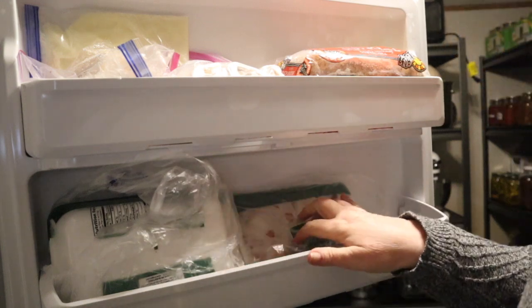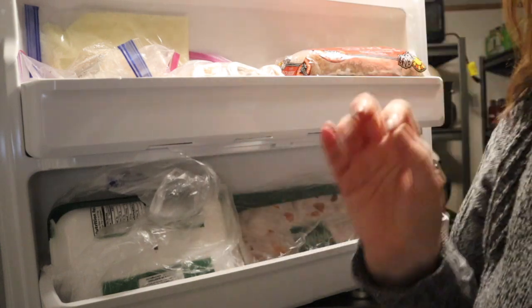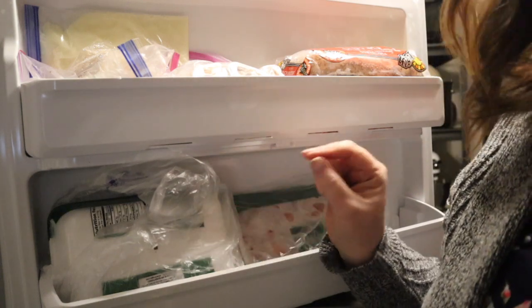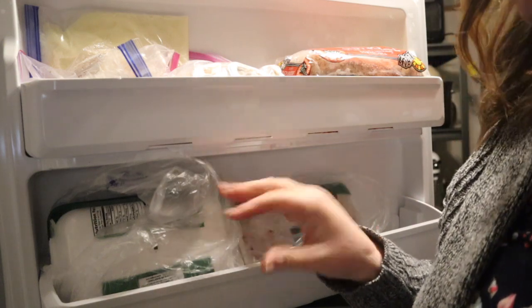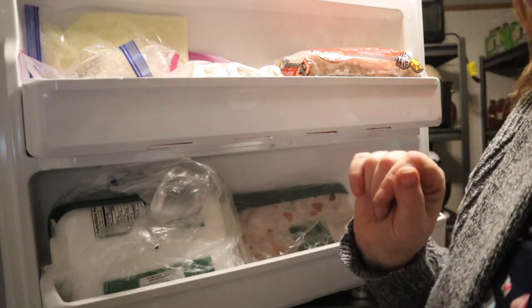This is gizzards. I only pay like $1 or something for these. And I'm really picky about what we feed the dogs. So those are actually dog treats. Don't hate me for feeding people food to the dogs. That's organ meat. It's really good for them. They're part of our family too, so that's what they get.